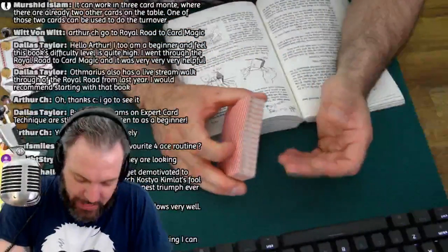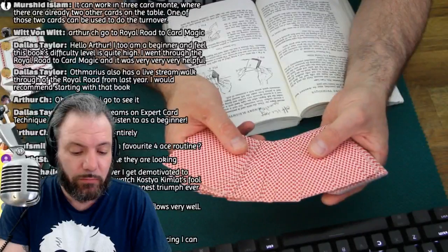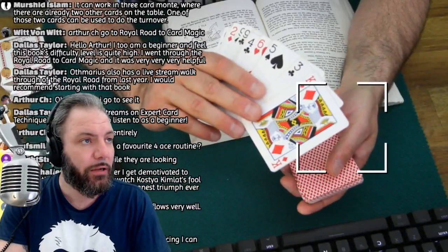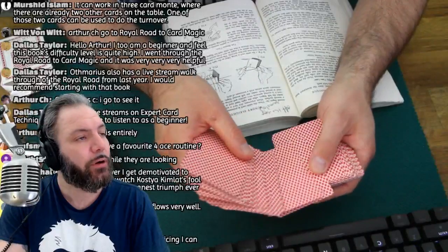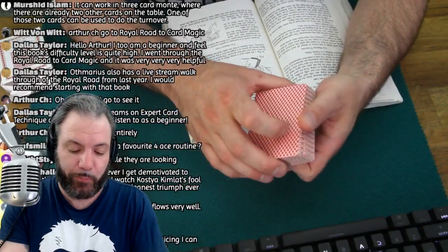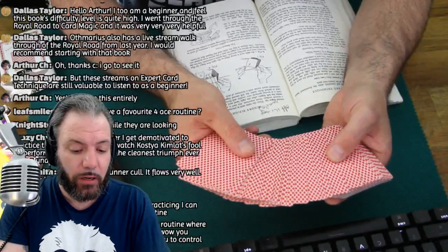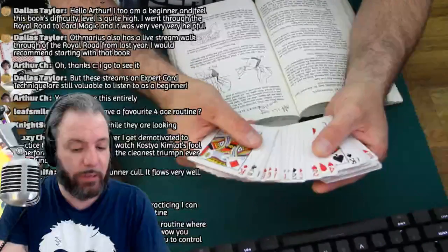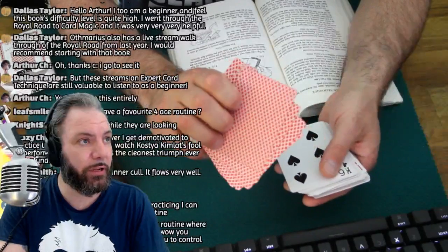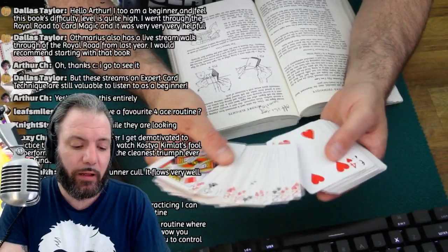Now, the spread cull, however, is very often used as a card control, like in different versions where you have a spectator select a card and then you just bring them all together and thus control the card to the bottom of the deck. Now, you can also use it this way to control several cards to the top of the deck with your fingers by curling the card inwards. And there are different versions of it out there.